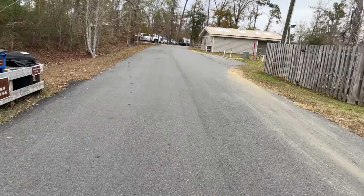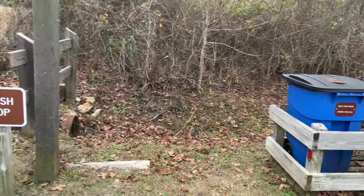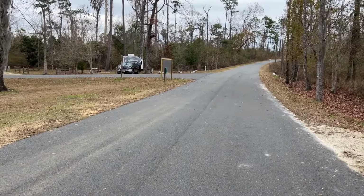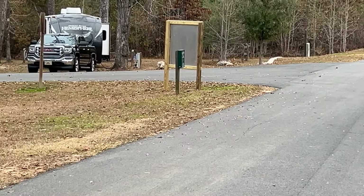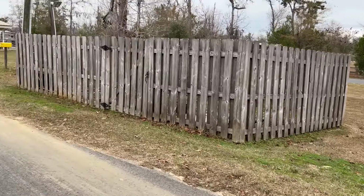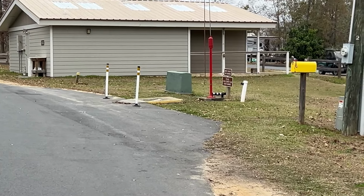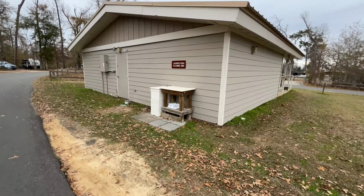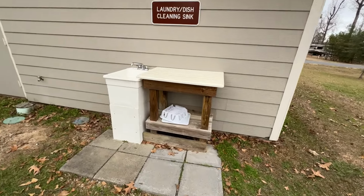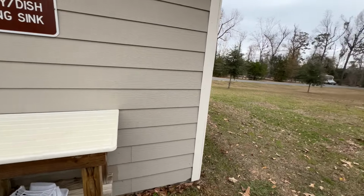So on your way out, they offer recycling, a big dumpster for your trash, bags, let me zoom in, bags for if you need to walk your dog. There's a dog walking area all in here. They do have a dump station outside of the back. Over here, they offer a cleaning station. I haven't seen one of those at a campground.